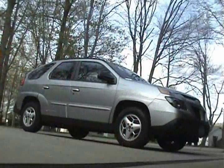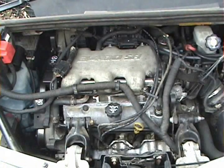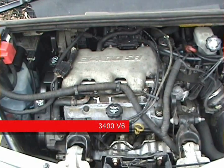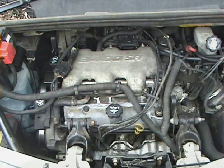So that pretty much covers the features of the Aztek. How's the performance? Well, under the hood of the Aztek is the notorious 3.4-liter front-drive V6 used in most GM vehicles. And the Aztek produces 185 horses and 210 pound-feet of torque. It pulls the Aztek to 60 miles per hour in 10.8 seconds and to 100 miles per hour in 51.8 seconds. The top speed is limited to 108 miles per hour. There are known issues with the intake gaskets on these engines here, and I've had this one done twice.